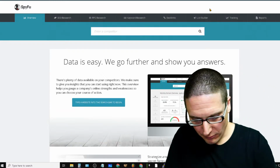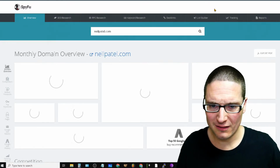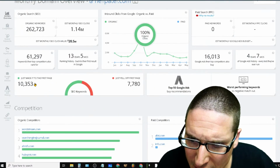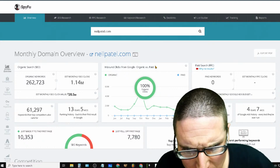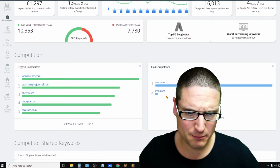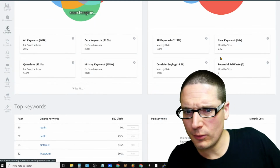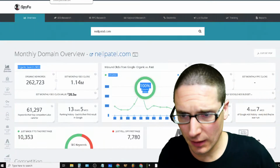Okay, so we typed in this particular site here, and then you just made it to the first page. SEO keywords, it's talking about ads, inbound clicks. So this is actually a pretty cool tool. Paid competitors, alot.com. So WordStream seems to be a big one. Search Engine Journal. Wow. This is a lot of data. So this is a pretty cool tool, if I have to say so myself.